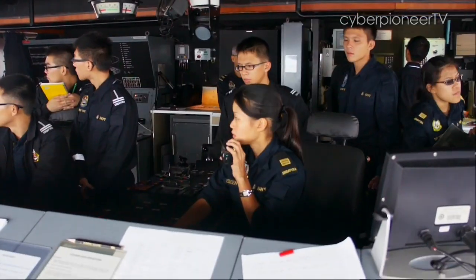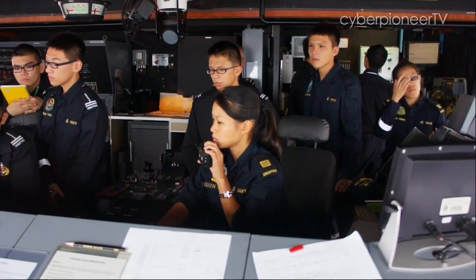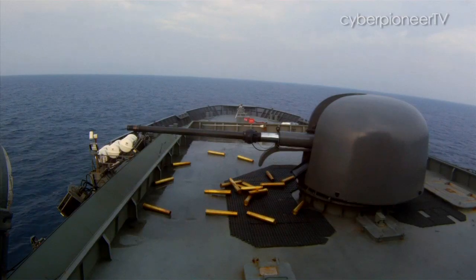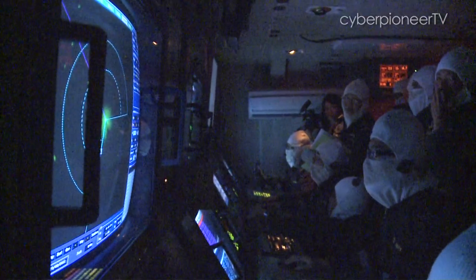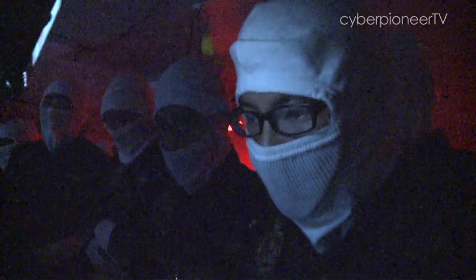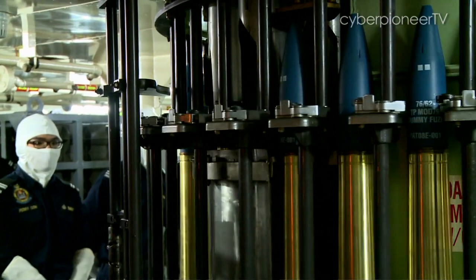On the bridge, they will be able to see how the A-gun trains, how the A-gun move, and the actual firing itself. Those who are in the CIC will be able to see how we acquire the target and how the command actually gives us the go to fire. Those who are in the gun bay, they experience loading of the gun.